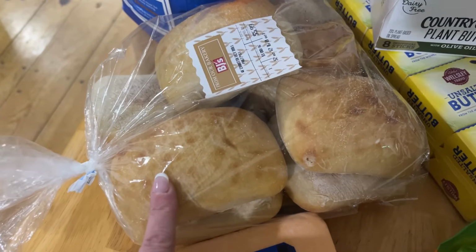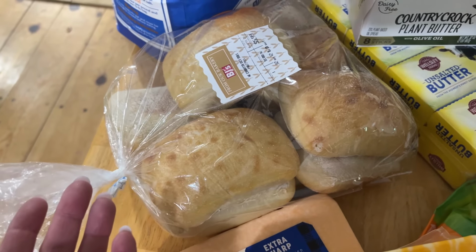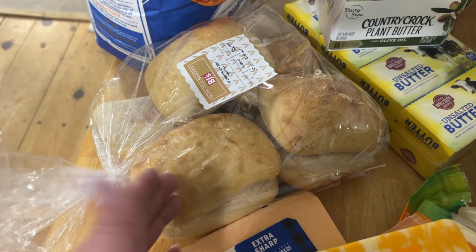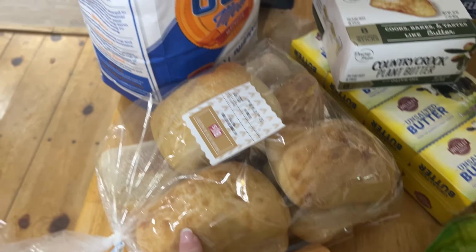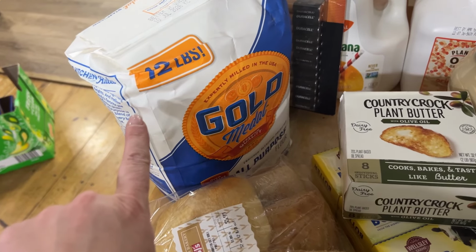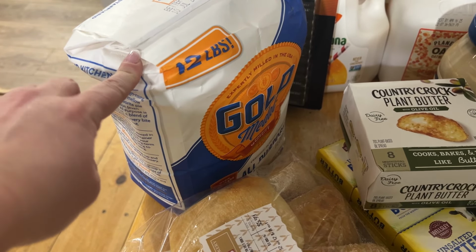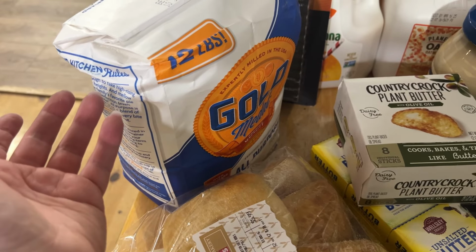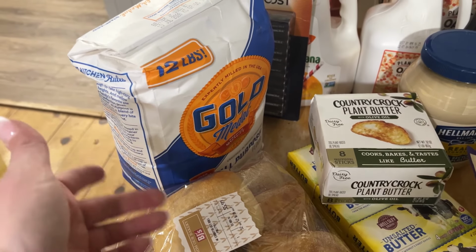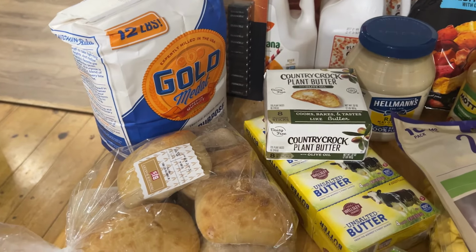I did get another bag of these ciabatta rolls. I really need to learn to make them because they were a hit for the past week. So I did get some more. Along those lines, I did take advantage of the $2 off coupon that is still available at BJ's, and it applied to this one as well. So even though I used it last week, they still applied it to that. So we got some more flour at a discount.